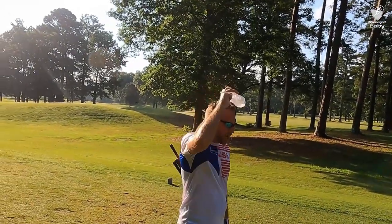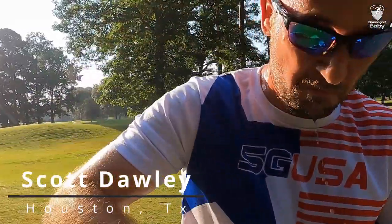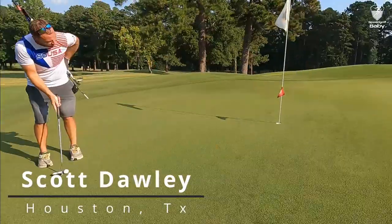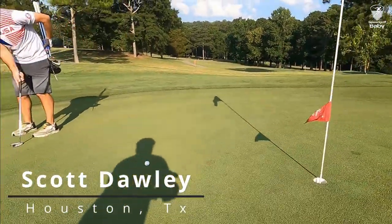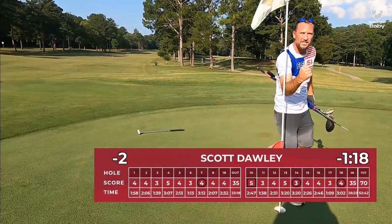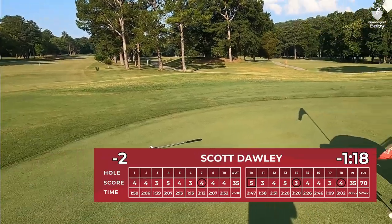And that leaves your leader, Scott Dawley. Scott cruised through his first 18 here at Oak Mountain State Park. 3 birdies, only 1 bogey on his way to a 2 under par 70. Scott had to take a break on the 15th tee after getting passed by another competitor, but that didn't stop him from coming in faster than time par at 52 minutes, 36 seconds.